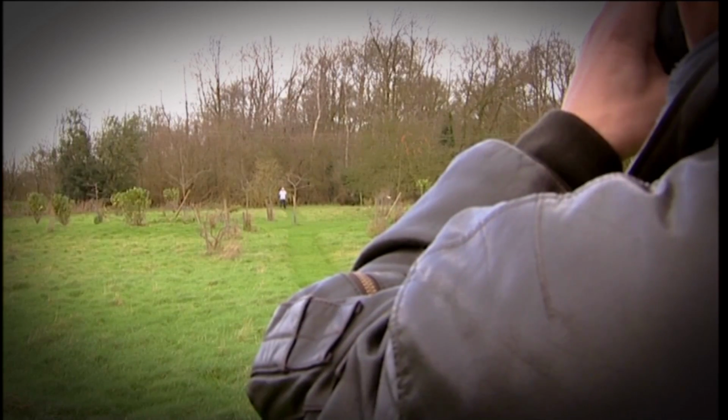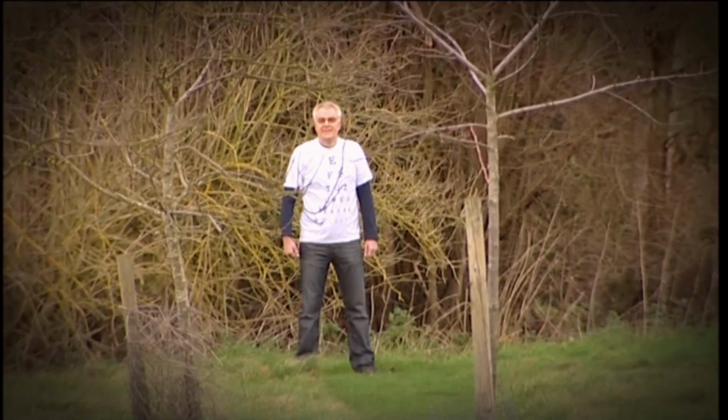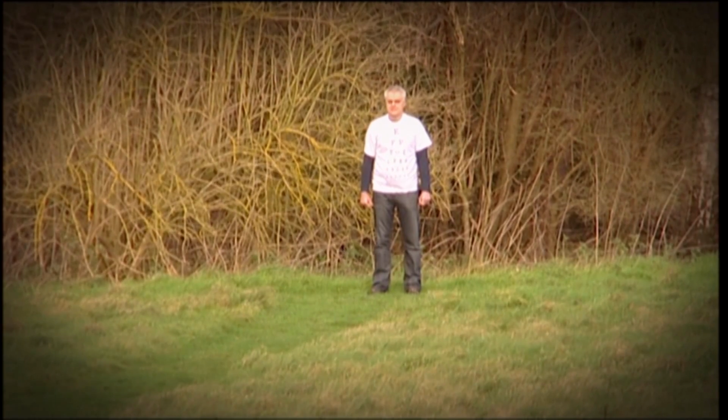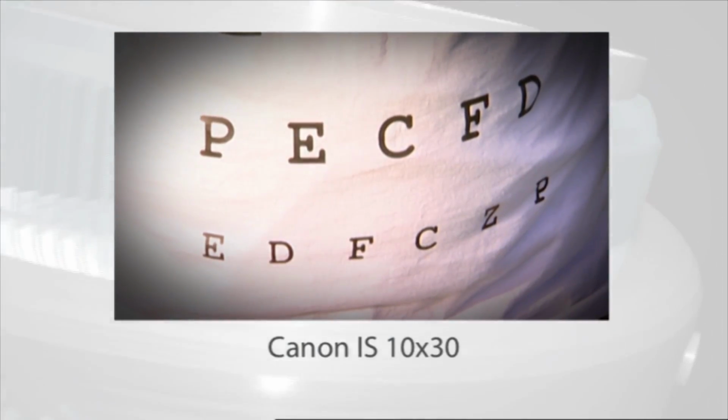PEC, EFD. What about the bottom line? That would be EDFC, ZY. That's quite outstanding. At a distance of 75 metres, the Canon can read print that's just 1.5 centimetres tall.